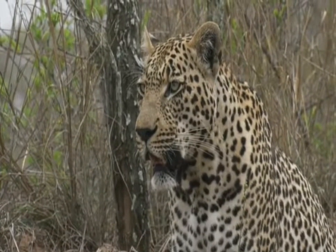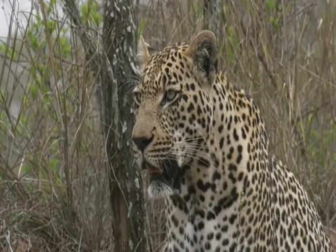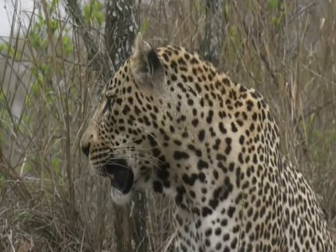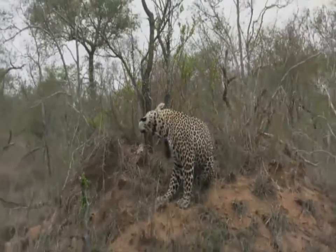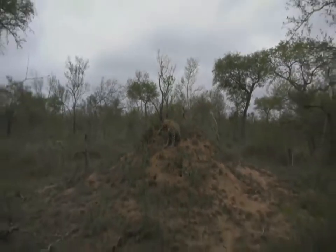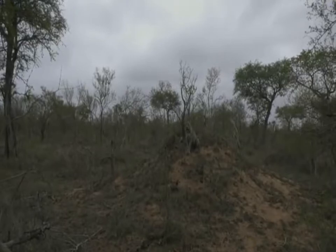Djuma I've only seen once, Quarantine only once, but the others I've seen quite a few times and spent a lot of time with all of them. So it's been an epic thing to see, especially from a female that has the legacy that Karula does. She's a very special female leopard. She's probably one of the most successful female leopards that I know of, certainly.